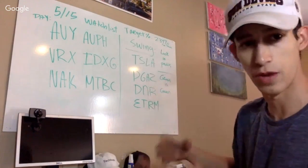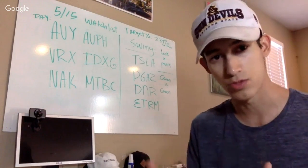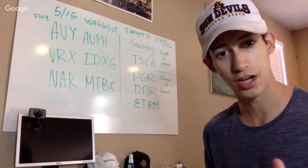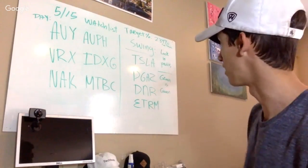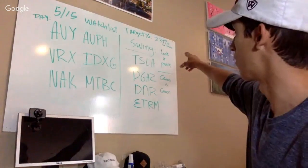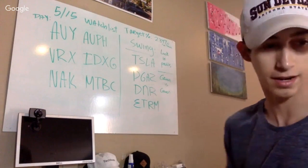Now this is swing trading. Again, we have a swing trading group chat within the TechBud Solutions. So I wanted to make something that I was able to identify potential in, and I'll be talking a little bit about some of these, and that's Tesla, DGAS, DNR, and eTerm. And then on the top right-hand side, it says target 2.34% per trade.